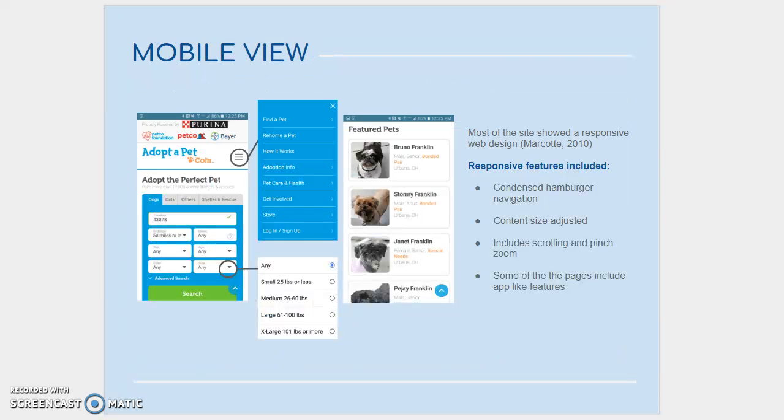And so for the mobile view, when I pulled it up, they do have a responsive web design, which is a term that was coined by Ethan Marcotte. This includes a hamburger menu for easy navigation. I can just click on it and then select a page from there. They have drop-down boxes, which pop up a little box that I can select from, kind of like most apps do, and that's a really great feature.